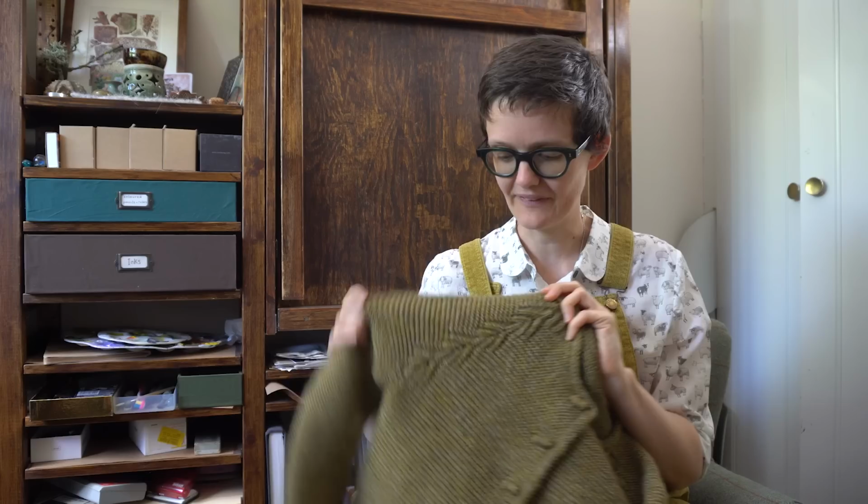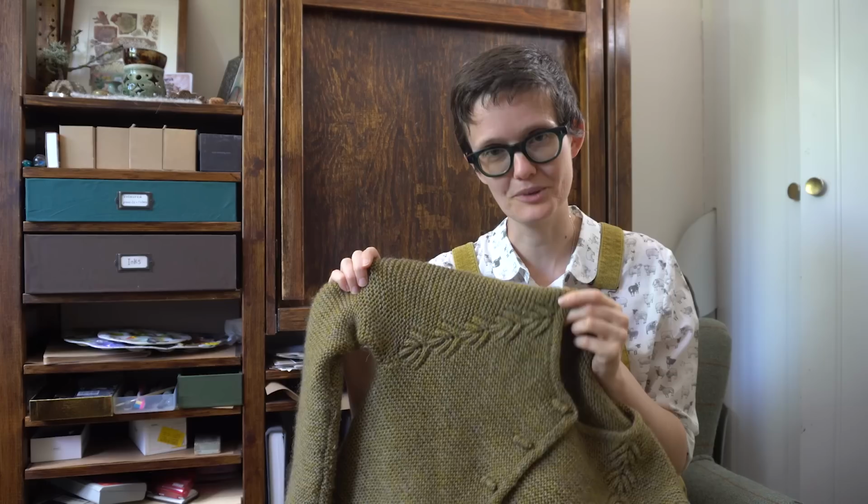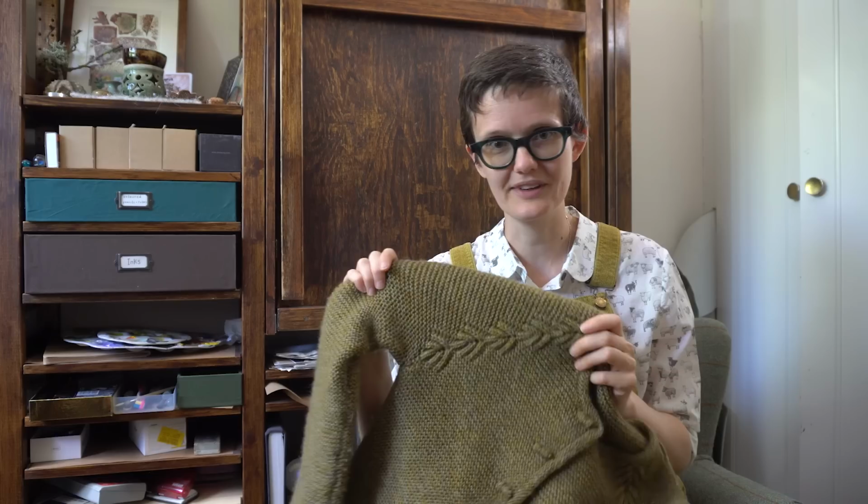I am someone who's never knitted brioche before. It was an entirely new technique to me, and I didn't need to look up any tutorials or videos or anything. All the information I needed was right there in the pattern, even as a beginner. So that was really helpful.